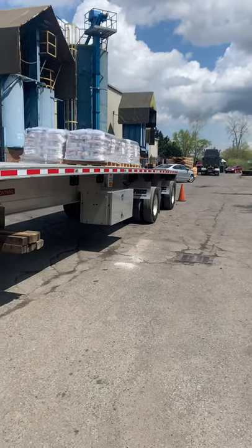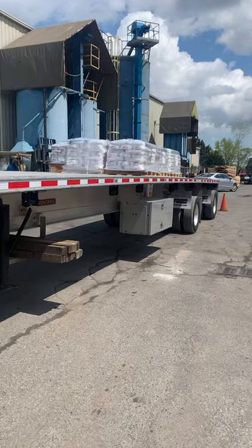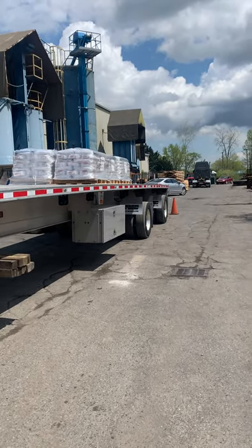Got a strap, tarp. That's about another 45 minutes. We're gonna get it done and get out of here.